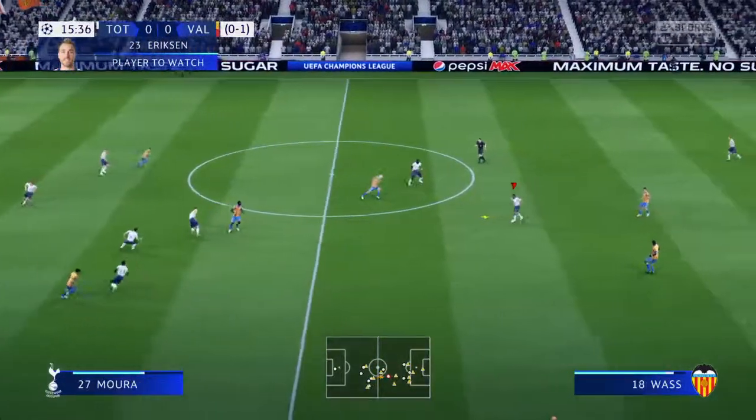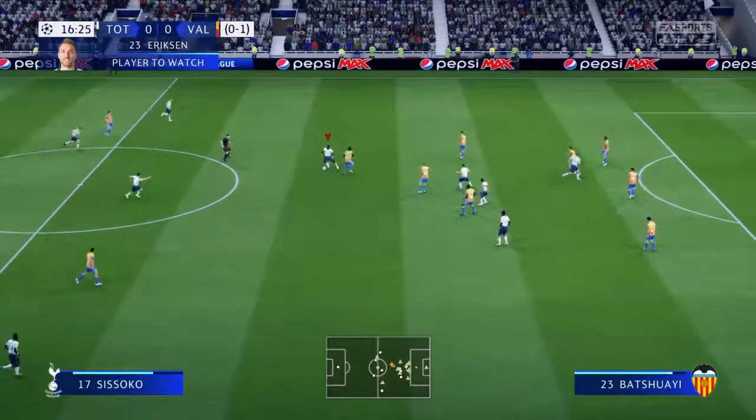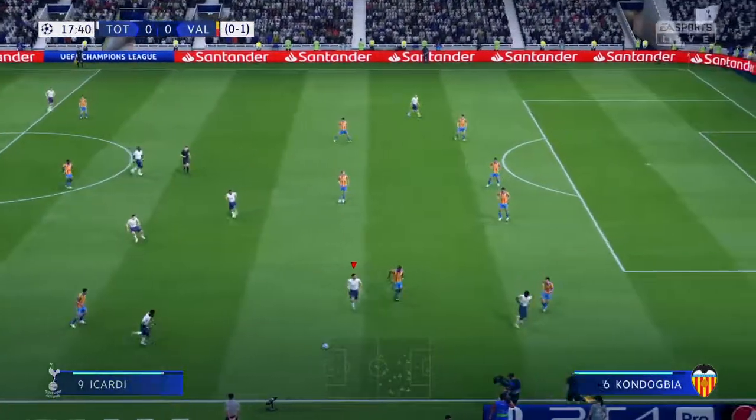A player who is an absolute joy to watch, Christian Eriksen. But will he deliver this evening, Lee Dixon? Well, I call him a tempo setter. He gets the ball and he creates the tempo for his team. If you give him enough space, he will destroy you.